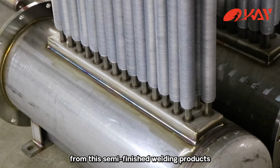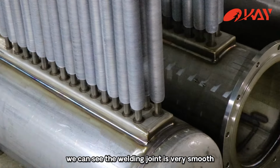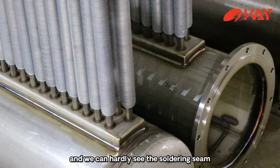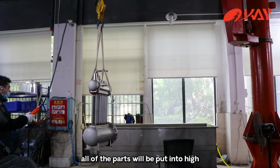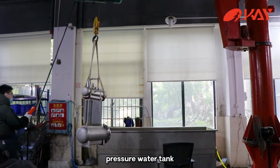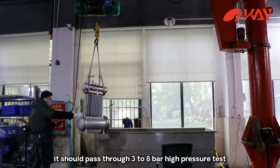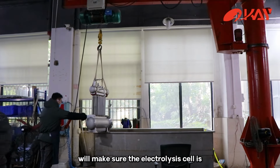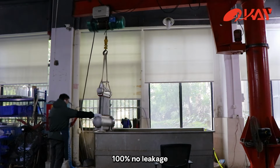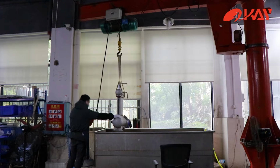From these semi-finished welding products, we can see the welding joint is very smooth, and we can hardly see the soldering seam. After welding, all of the parts will be put into a high-pressure water tank. It should pass through a 3 to 8 bar high-pressure test. All of these tests will make sure the electrolysis cell has 100% no leakage and is safe.